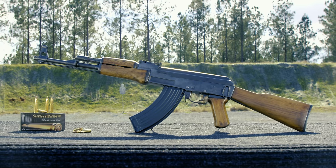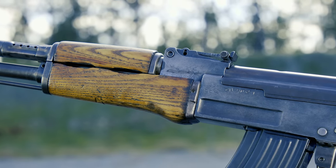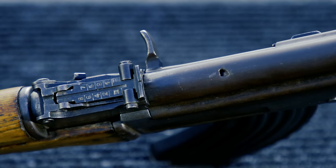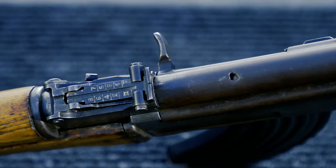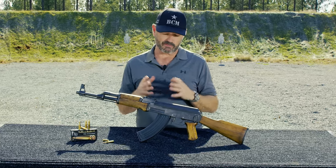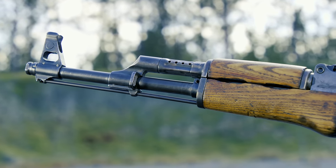Now this particular one, Vietnam bring back, all matching numbers. All the major components are serial number matching. On top, you can see it's got a little bit of damage, assumingly from Vietnam. Also, it has that classic jungle patina. That humid jungle in Vietnam was pretty tough on equipment. Internally, the gun is in excellent condition.